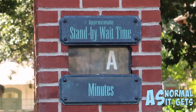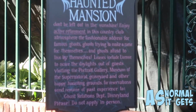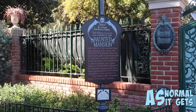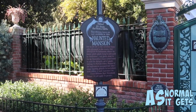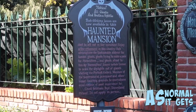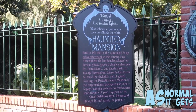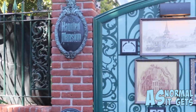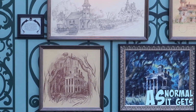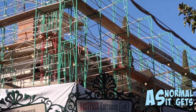Okay, right now we are at the Haunted Mansion. As you can see, the wait time is A. I'm not sure why it says that, but that is what it said. And right now you're looking at a sign that is at least similar to what they originally had when they were building this attraction. And you can pause and read that, as well as some of the concept art that you will see in a few minutes. Please feel free to also pause the video, as they are little framed descriptions of each of these pictures, and if you want to read them, please feel free to pause the video.